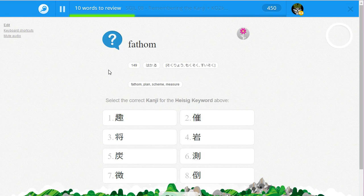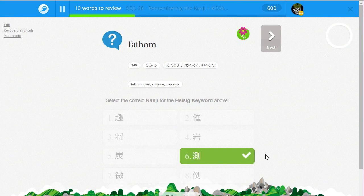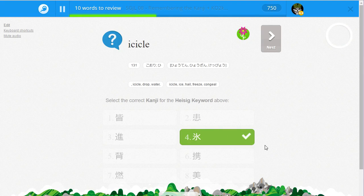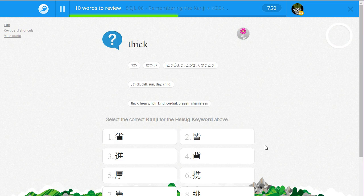So that's a watery rule. So fathom is to measure, whereas rule is like a regulation. So water and rule, so it's fathom. Icicle. So that's ice. It's a drop of ice. It's frozen. A drop frozen is an icicle. Drop of water frozen.